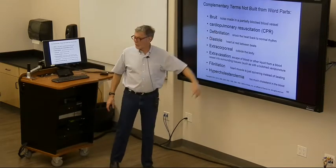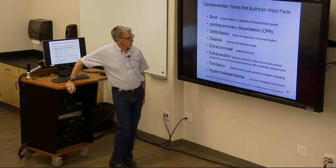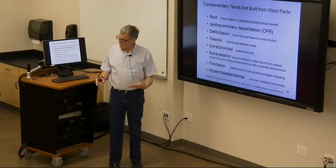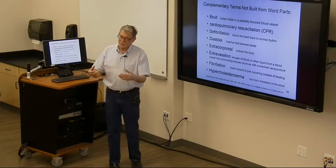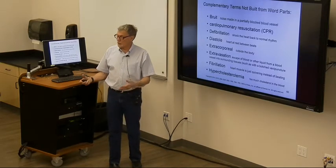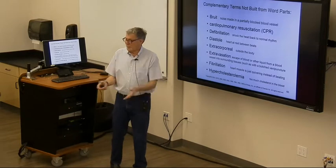CPR, cardiopulmonary resuscitation. Defibrillation means to shock your heart back to a normal rhythm. Diastole is the heart at rest between beats. Systole is when it's beating. So you have systolic, diastolic, systolic, diastolic. When you take your blood pressure, you write 120 over 80. Systolic pressure, diastolic pressure. The high, the low.